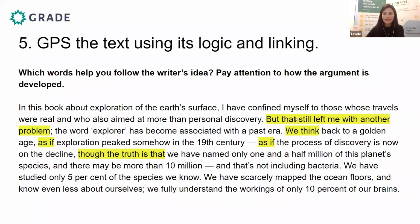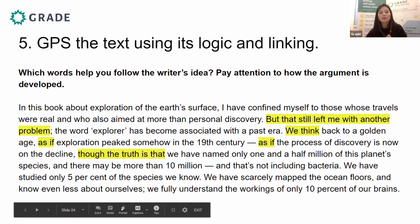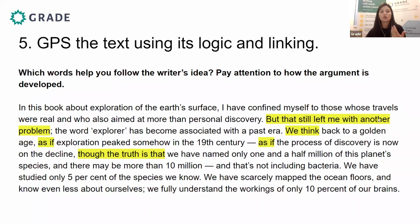So we see how the author develops their point. And we should react when we read really quickly during the test. We should react to this. Okay, he makes a point, but then he changes his mind. He develops it. Yeah, we think one, we think two, but it's not the case, because though the truth is that. So after these words, we will probably read his true opinion. Let's take a look.